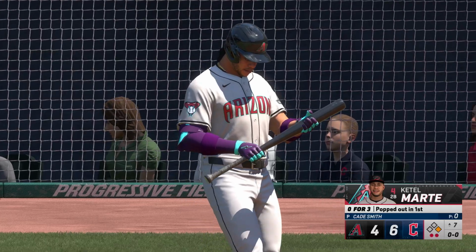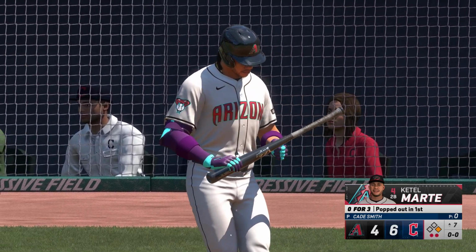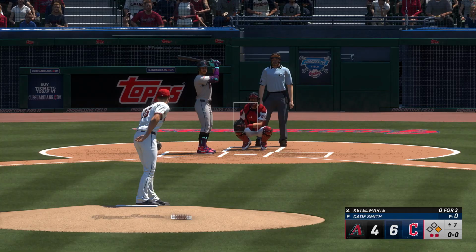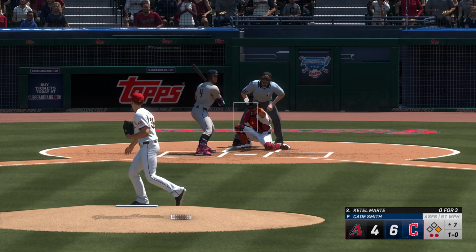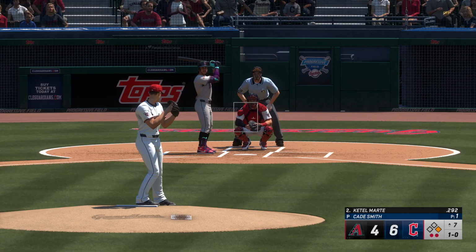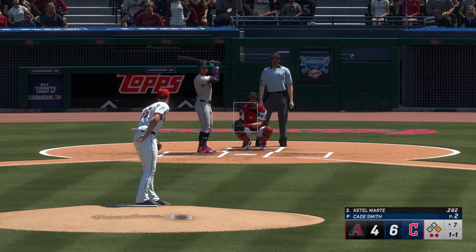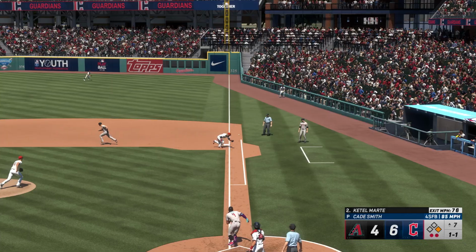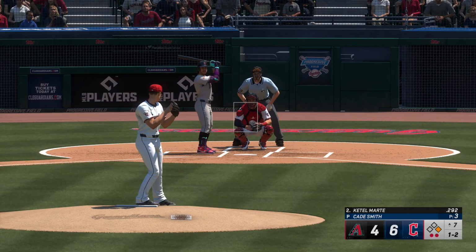And now it's the switch hitting second baseman, Ketel Marte. 0 for 3 in this one. If you don't get ahead in the count, you can forget about having any success against him. That one is upstairs. Next offering is fouled back. And that one hit to first, and it goes just foul. An uncharacteristic mistake from a really good defensive player.